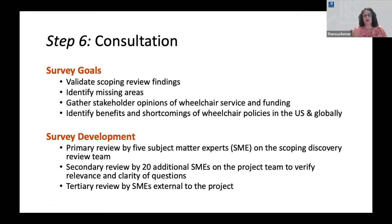So this is where all of you have an opportunity to give us that feedback to see, were we on the right track? Was the literature on the right track? Were there areas that were missing? And it's really going to give us that stakeholder opinion of wheelchair service and funding. It's going to help us identify benefits and shortcomings of the policies in the US as well as globally.